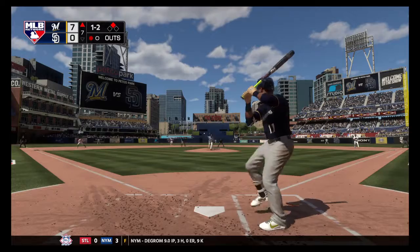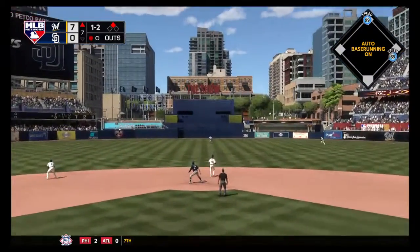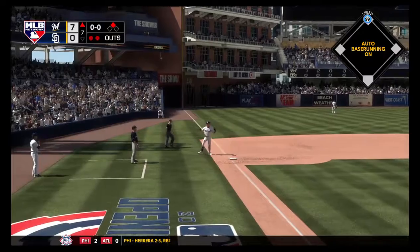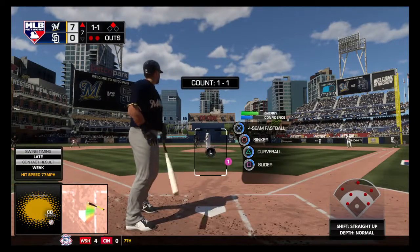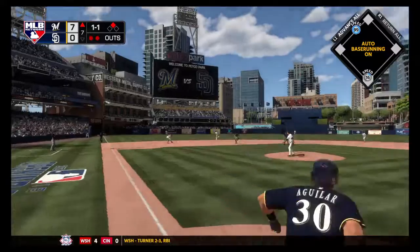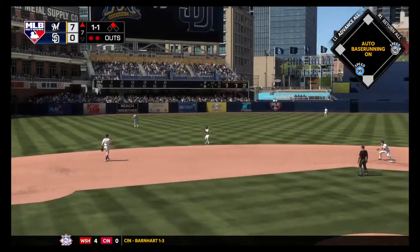The 1-2. High in the air out to center field. Moving under it, Renfroe. 2 gone. Standing in, Jesus Aguilar. 1-1. Hard hit toward the hole. And there's a base hit as that gets through into left.